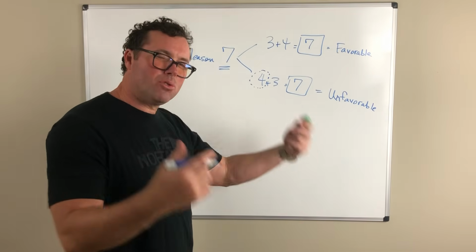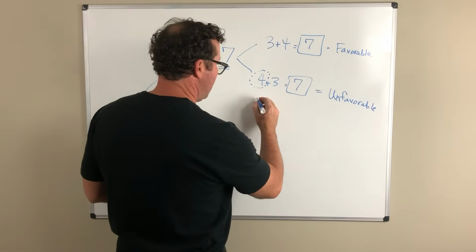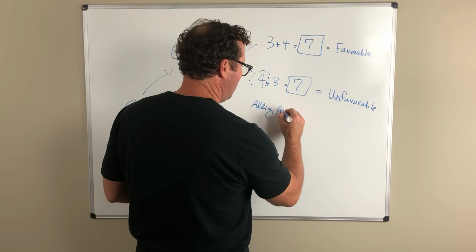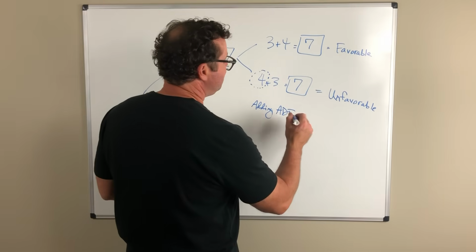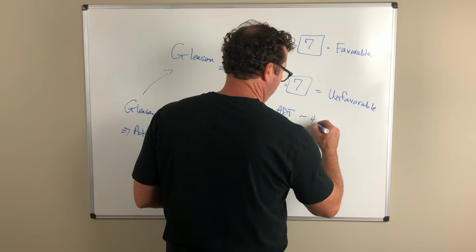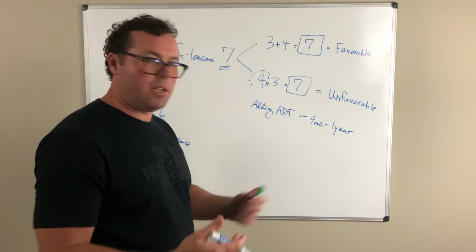And so when you look at treatment for favorable and unfavorable cancers that are Gleason 7, sometimes this can mean something as simple as just adding hormone treatment, or what's called ADT, androgen deprivation treatment. Sometimes this patient will receive androgen deprivation anywhere from 4 months to a year in combination with traditional radiation treatment and things like that.